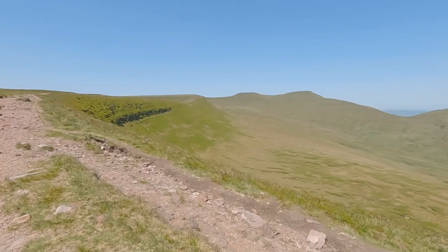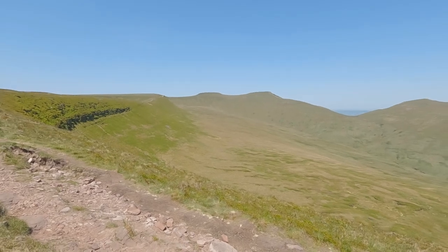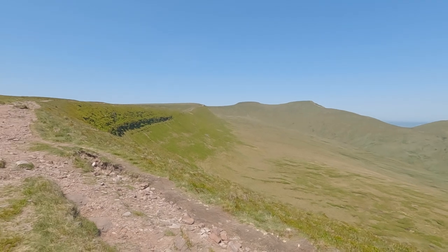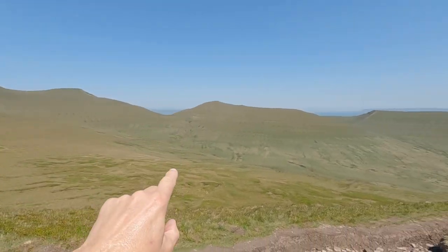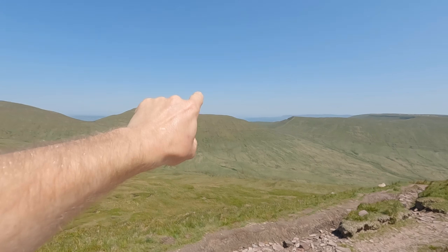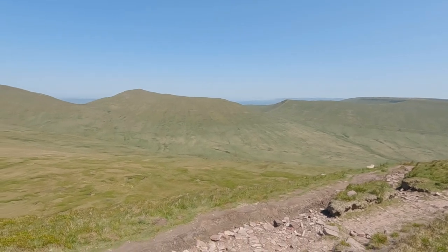We're about 3 miles in now, and Corndy and Penavan have come into view, and already I can see a line of people on both summits, so it's going to be busy up there. Yeah, we're going to carry on down, back up to Cribbin, along the Cribbin ridge down, and then up to Vannabeeg then.